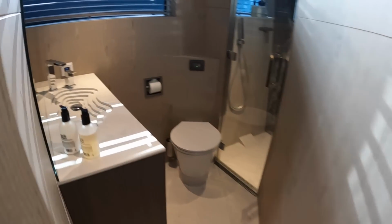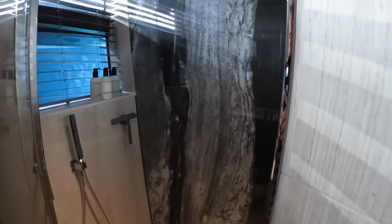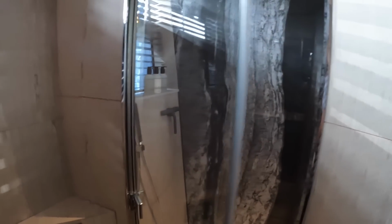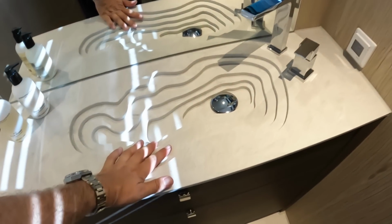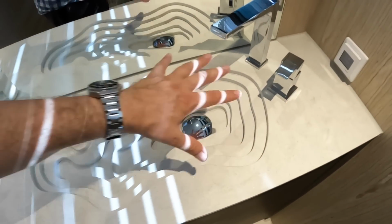So you've got the toilet there, the sink, and the shower in here. This is actual real stone, one complete piece of stone. I think it's 6 millimeters thick, I was told. That's very lovely. See what I mean about the finishes. And this here, St-Barths is an island, and it's a mountain range on the island, and this is the mountain range in relief and reversed. I love the details on this boat.